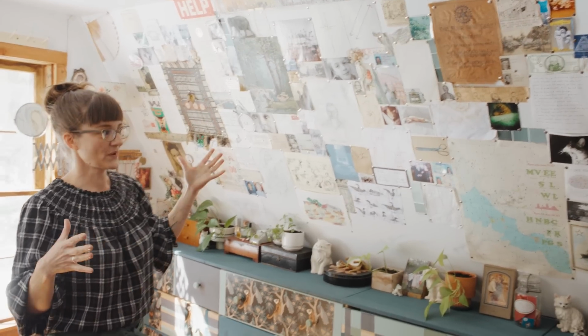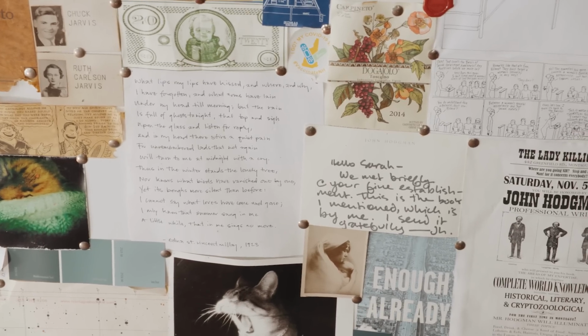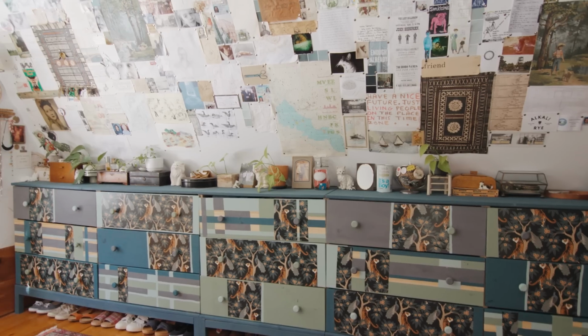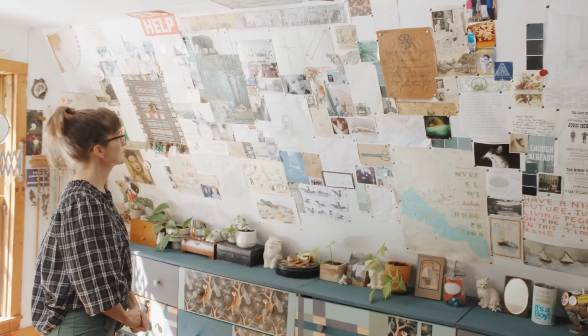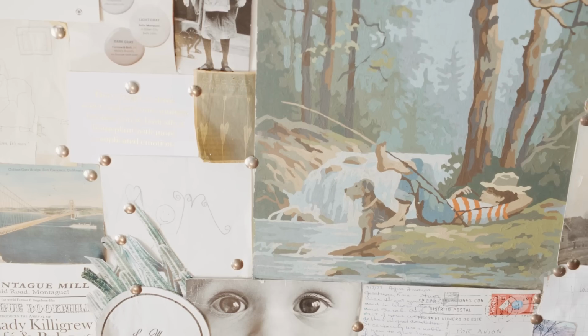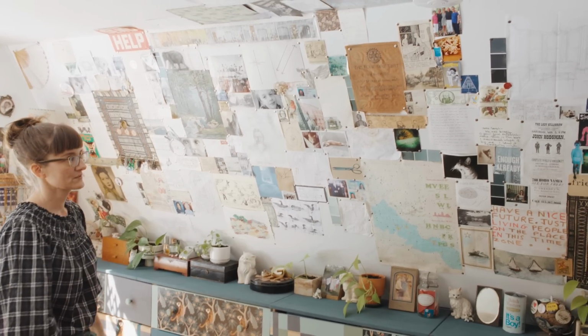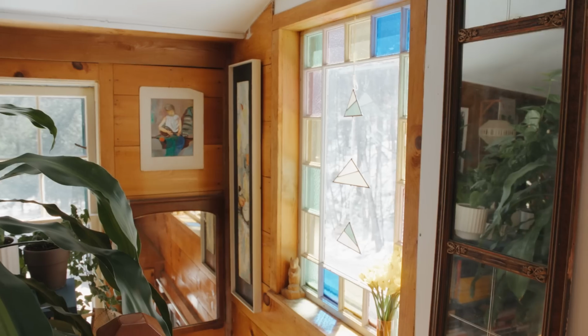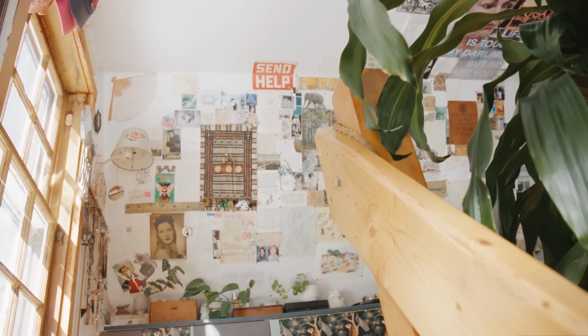When we moved here, I was finally reunited with all my stuff. So I went through all of my archives. I have saved everything my whole life. And I just started pinning things up from my life that meant something to me. And eventually it just took on this whole collage, just the biggest collage I've ever made. This room, probably above all the rooms, is where I feel like I'm inside of myself.